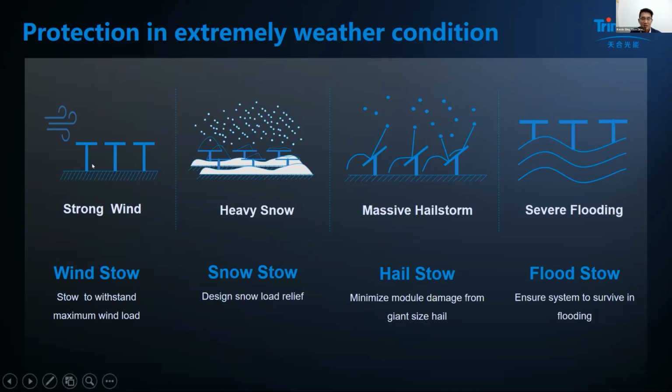From the system side, take the tracker, for example. We should also prepare and totally understand that when the modules increase, the system risk is also increasing. When you design the trackers, we need to think about how to protect our trackers and the modules in extreme weather conditions. For strong wind, you need to use a wind tunnel test to design the wind stall angle to protect your system.